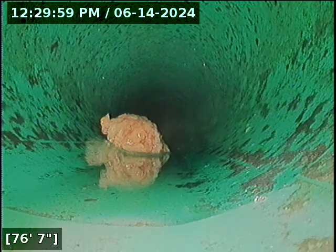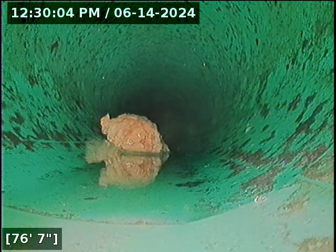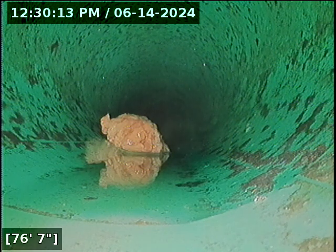All right, got a little bit of a belly here, and we've also got a big giant hunk of toilet paper that's also going to be partially damming the line up right now and exaggerating things to some extent. But it's a minor belly. It dissipates off here at about 76 feet. And we'll pull back here.